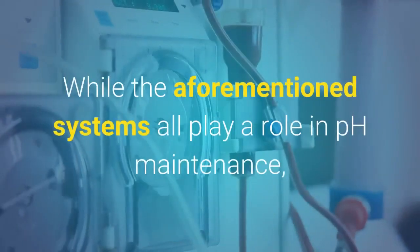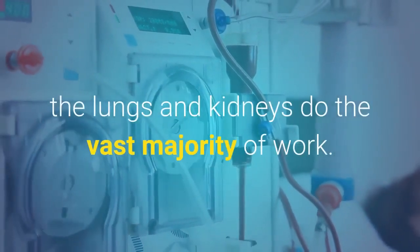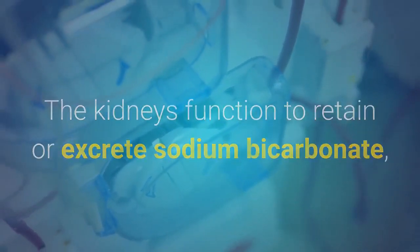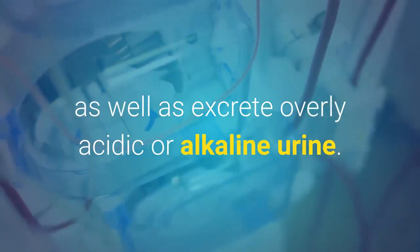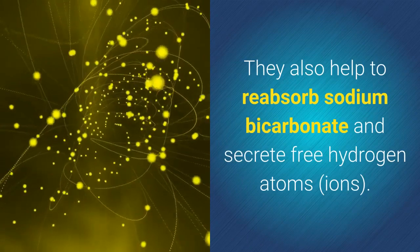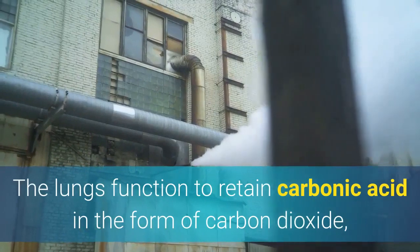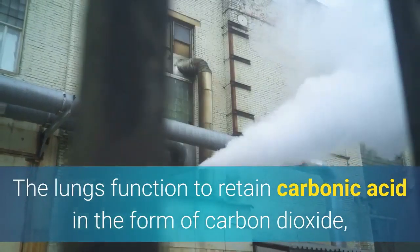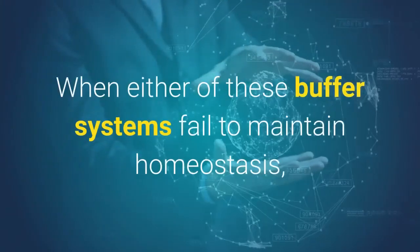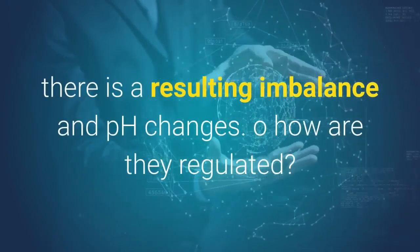While the aforementioned systems all play a role in pH maintenance, the lungs and kidneys do the vast majority of work. The kidneys function to retain or excrete sodium bicarbonate, as well as excrete overly acidic or alkaline urine. They also help to reabsorb sodium bicarbonate and secrete free hydrogen ions. The lungs function to retain carbonic acid in the form of carbon dioxide, or rapidly excrete it by increasing respiration rate. When either of these buffer systems fail to maintain homeostasis, there is a resulting imbalance and pH changes.